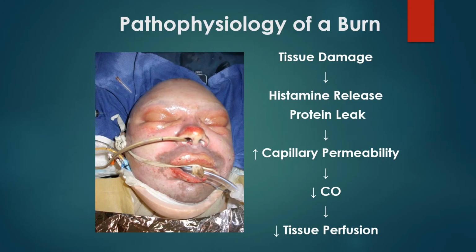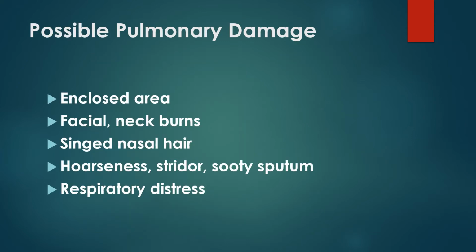So the pathophysiology of a burn: there's tissue damage, then there is histamine release and protein leak. This will increase the capillary permeability, decrease cardiac output, and decrease tissue perfusion. There is possible pulmonary damage if the patient is in an enclosed area or has facial or neck burns. They may have singed nasal hair, hoarseness, stridor, sooty sputum, or respiratory distress.